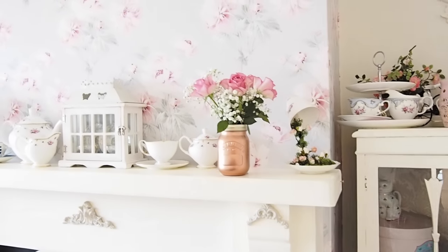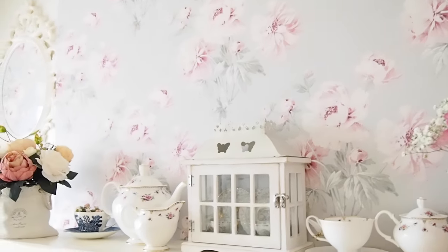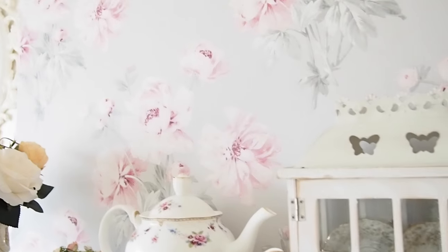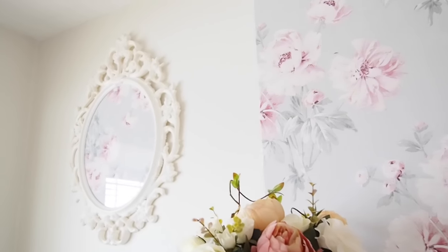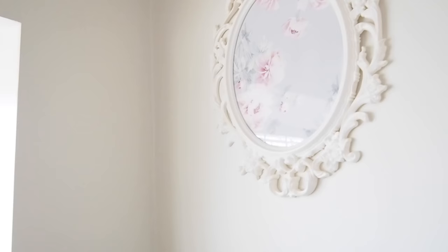I use a lot of the Laura Ashley wallpapers throughout my house. I always get them when there is a sale on, so I make sure to pick them up then so you can get your value for money. My walls then are painted in antique white or antique cream by Crown. I think it's antique white. It's a good while since we painted them.